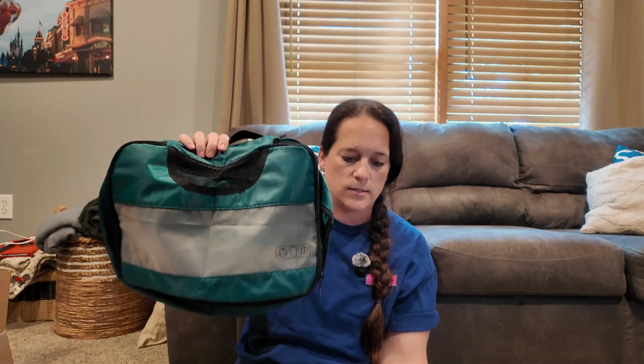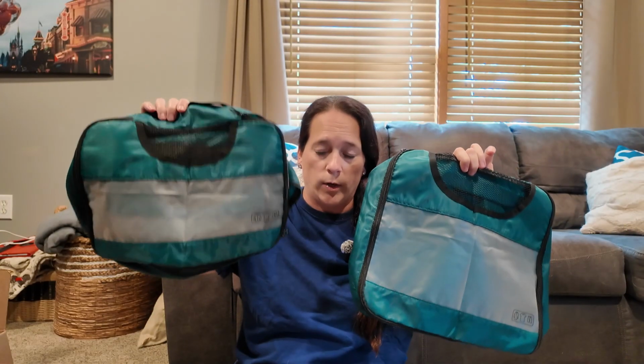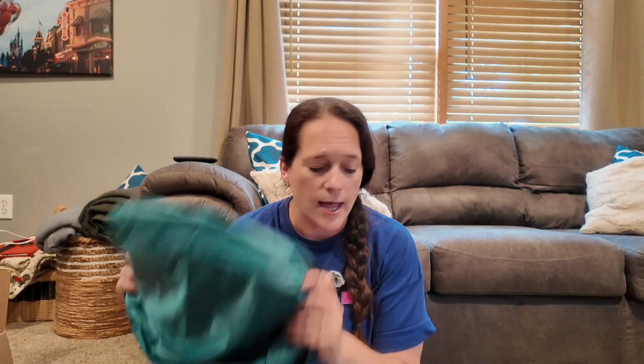And then other for packing, it took me a while to jump on this trend, I don't know why, of packing cubes. I don't know why I didn't believe in them, but I do now. So I have a set of packing cubes of different sizes. They're all just kind of in here. And I am a convert. I love them. So I have a bigger one here, and then some smaller ones, and then there's even a smaller one in here. And I love these. I'm shocked by how much you can fit.